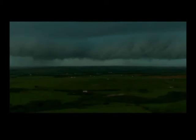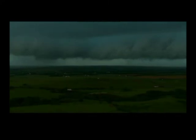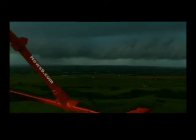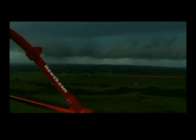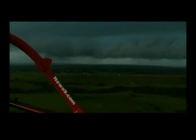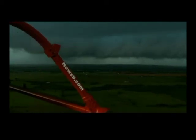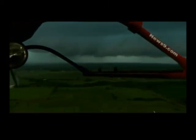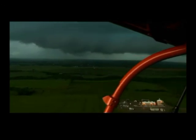That was close. That was right over on the other side of the green. Yeah, it was like that back on May 24th, except everywhere. No, it's really not. I think this part here is blowing towards us.